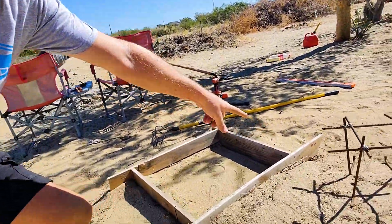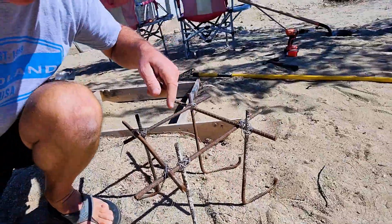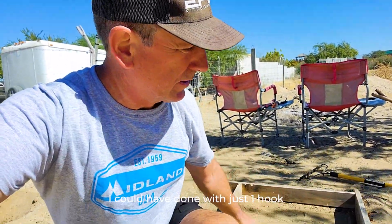And the little hooks that are on here, I don't know if you'll be able to see those. I can't see if that's on the camera right. They're going to stick out the bottom, and that'll give me something to hook a rope or a strap onto to lower this thing down into that hole, because it's going to be pretty heavy.